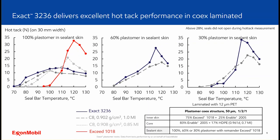What you see on this graph is the hot tack performance of the same co-extruded laminated films as the previous page. In contrast to the heat seal force, where the seal can cure for 2 days before the force is measured, the hot tack force is measured immediately after the seal is made. This situation is, for example, mimicking a vertical form fill and seal line, where the seal is made just before the product is dropped on top of it, so it has to be immediately strong enough to hold the product.